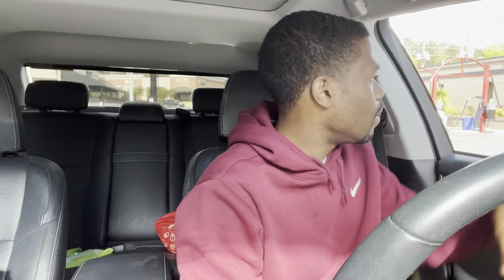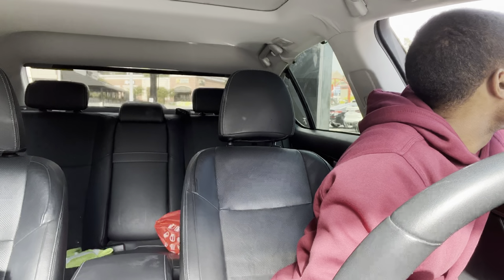All right, so we about to go ahead and go through here. Go to the car wash. I always do that, raise that window down instead of this window. So this about to cost me $10, y'all.